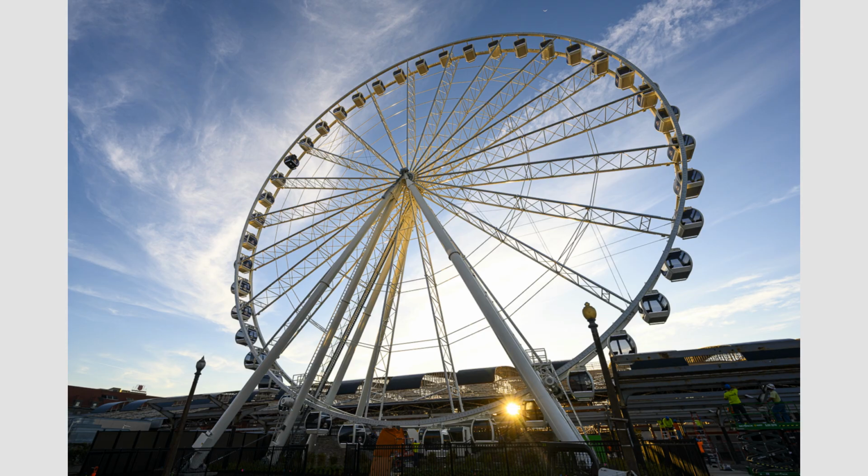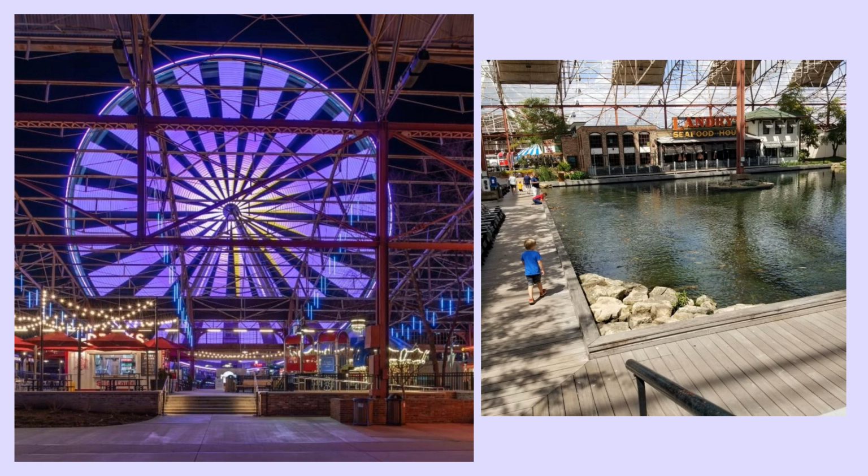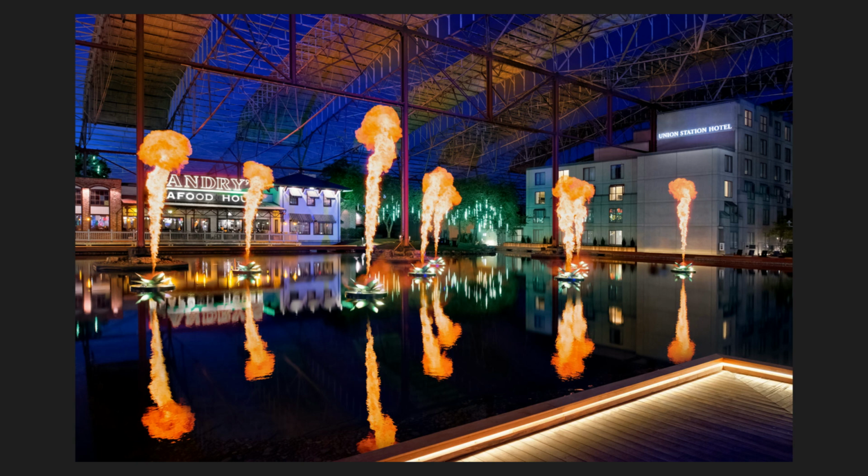Recently, a 200-foot-tall Ferris wheel, along with a mini golf course and a carousel, were added to Union Station outside of the aquarium, along with restaurants such as a soda fountain and many other options for food, such as the taco container, and amusement, such as a fire and light show on the lake.